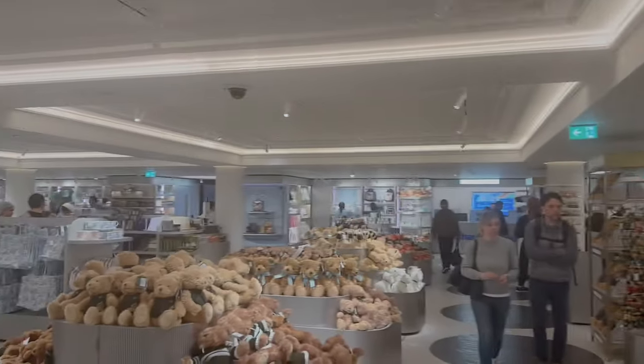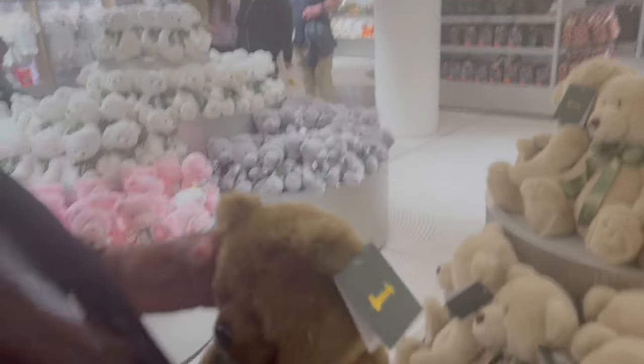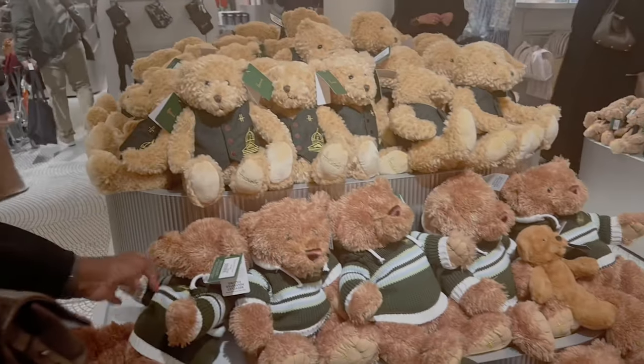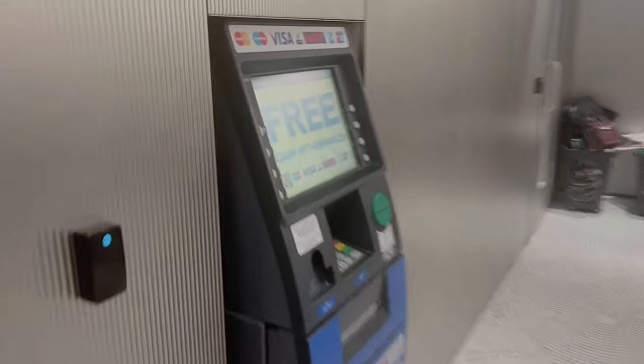We're done eating now, and we're at Harrods trying to use an ATM at the gift shop. Reach up higher and go follow the sun. It's pretty, yeah, but it's not fluffy like that. Okay, this one. Not look fluffy. Found her.